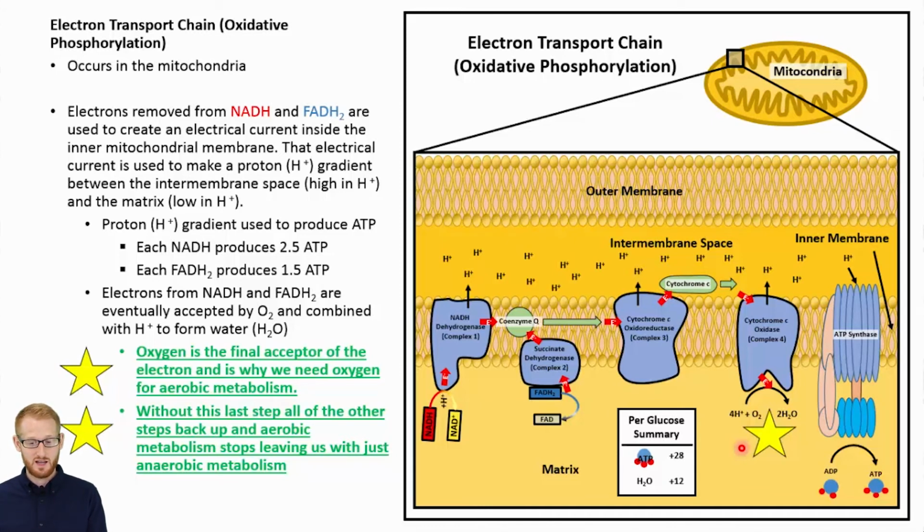If this oxygen isn't there, it backs up all these other steps, and so none of those other steps happen. If those all back up, it backs up the Krebs cycle, so the Krebs cycle doesn't happen. And if that backs up, that means aerobic metabolism is slowed to a very slow rate or stopped. And so if you go back, remember, glycolysis is going to try to push pyruvate into the aerobic pathways, but if it can't, it's going to produce lactic acid. All right, so if oxygen isn't available at this very last step, it backs all those steps up, so you end up producing lactic acid.